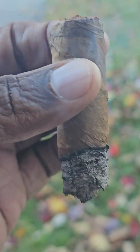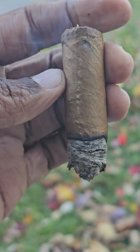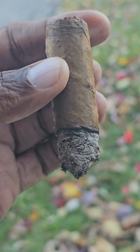Okay, everyone, we're down to this final third. As you can see, that kiddie roller coaster burn is still going on. And as you can see, like I said, it's quite a smoky little cigar.